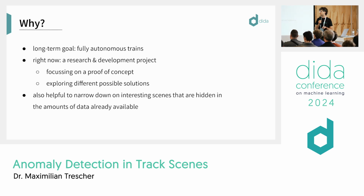Why are we doing this? Well, the long-term goal, of course, for Deutsche Bahn is to develop partly or fully autonomous trains. But to put this into context, this is not what we're trying to do right now. We're part of an ongoing research and development project, right? And we're focusing on a proof of concept and exploring different possibilities.